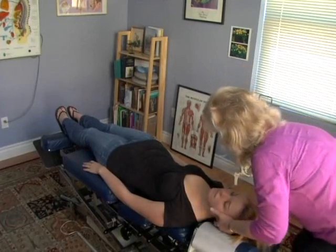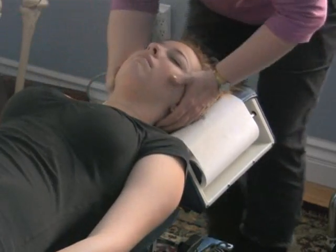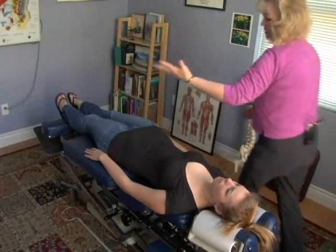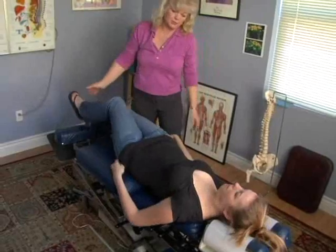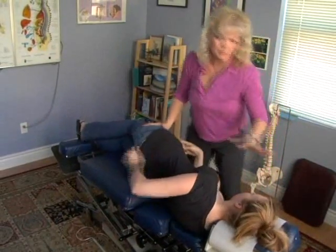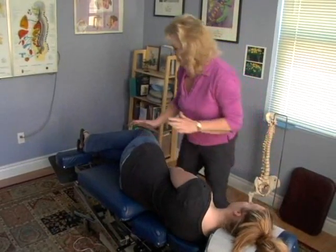Okay, now I'll just work on her neck a little bit, just relaxing it. We're going to go across. Okay, and a little bit this way. Okay, neck's pretty good. Okay, turn on your side. I'm going to show a side posture move. For side posture, I lift the head up so that it keeps it more comfortable, gives the patient a little bit more comfort.